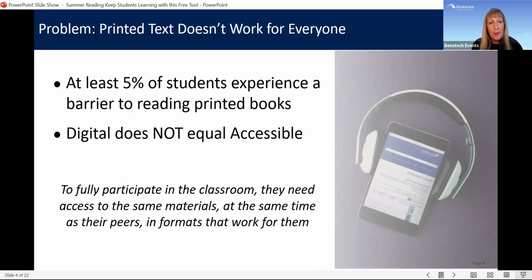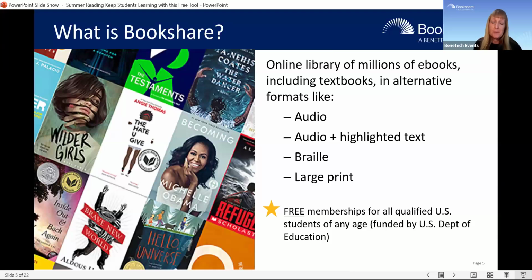So approximately 5%, if not more, of students experience a barrier to reading traditional printed books. Districts have moved to more online resources, online curriculums, but just because something is digital does not mean it is accessible to people who do require accessible formats of materials. And for these students to fully participate in the classroom, they need access to the same materials at the same time as their peers in the formats that work for them. And this is where Bookshare comes in.